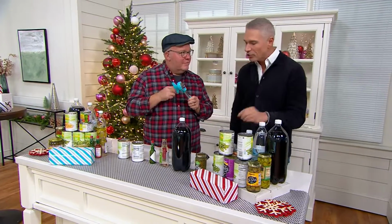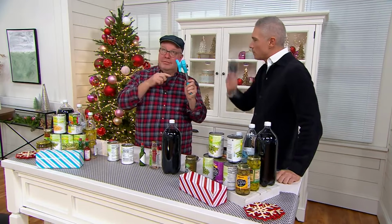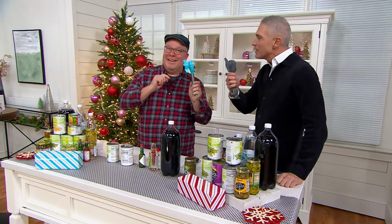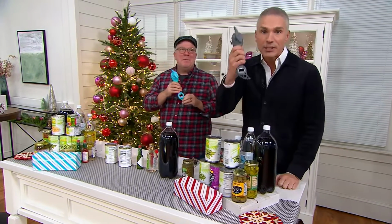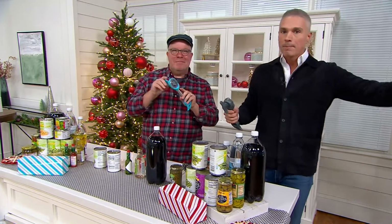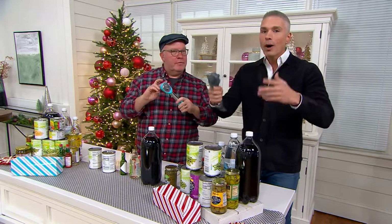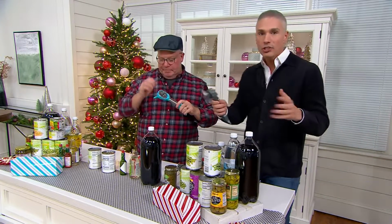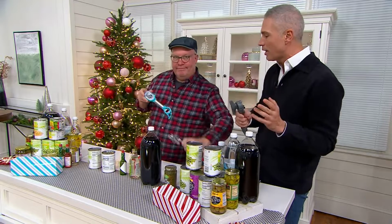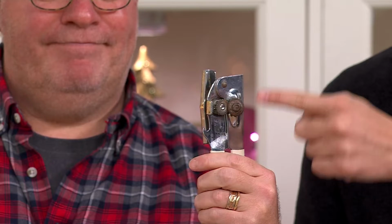Best-selling kitchen gadgets. This is one that I think every single person that works in this building owns. Yes. Every single person in this building also gifts these, because if you have a loved one or a family member, for me it's always my brother and his kids and his wife and my mother and father, I don't want them ever to get hurt in the kitchen. Because in the kitchen, that's where you get cut, that's where you get nicks, that's where a lot of things happen. That happens a lot with these old-fashioned can openers.